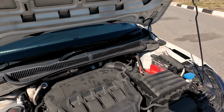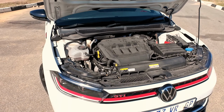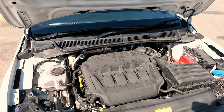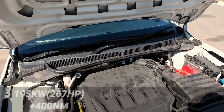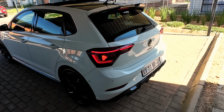So the car is running a full stage 1 plus setup. There is a Rogue Performance downpipe, the full exhaust system we've spoken about from Power Pipes, and a tune, and it's pumping out about 195 kilowatts to the wheels literally, which is insane, and over 400 Newton meters of torque. Now speaking about punch, let's actually experience how this thing drives.